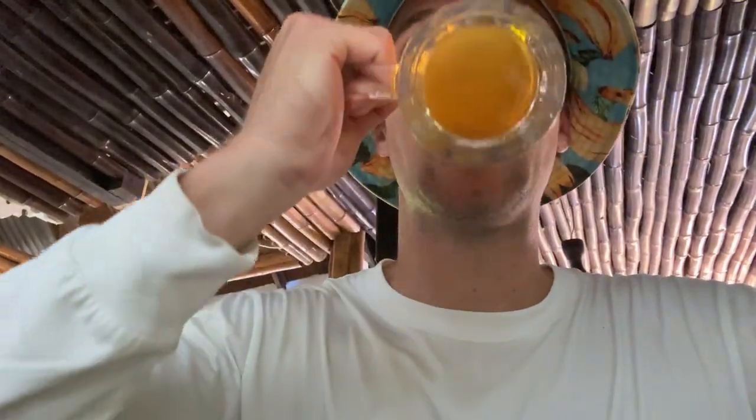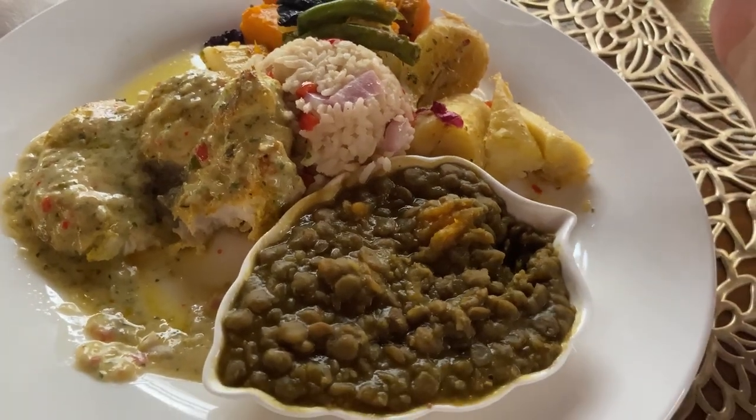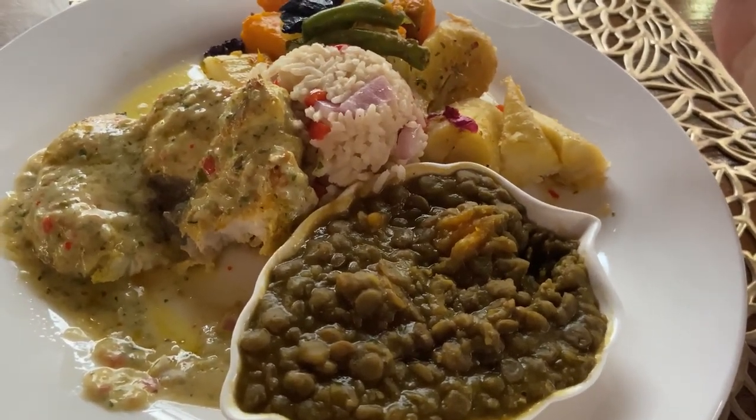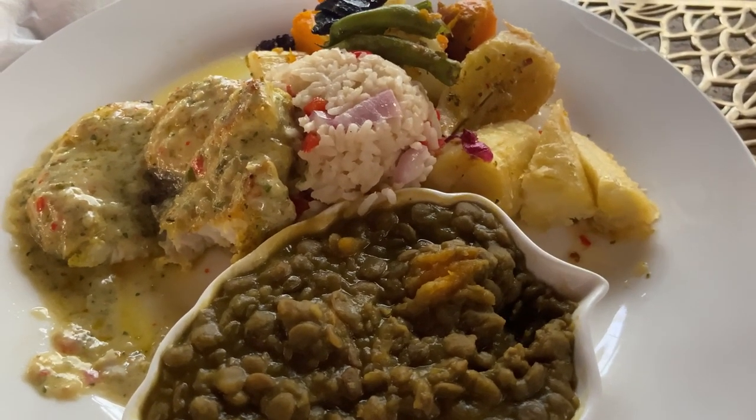Oh, water never tasted so good. Beer never tasted so good. All right, I got bangameri. It's a freshwater fish from Guyana. It's delicious, by the way.